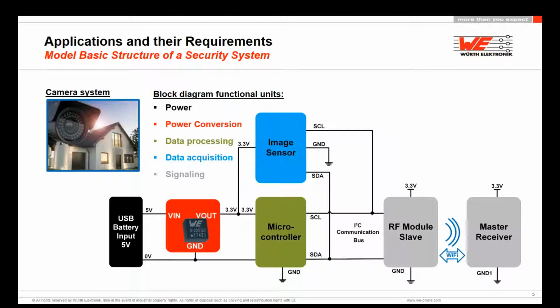The DC-DC converter regulates the 5 volts that comes from the battery or the USB port down to 3.3 volts, so providing a stable regulated power to the MCU. The MCU then processes the data, initiates follow-up actions and sends commands to the sensors and the Wi-Fi module. The RF module, this is the slave here, then sends the data from the image sensor via Wi-Fi to the master receiver unit. From there, the data will be processed and visualized on a display or what else.